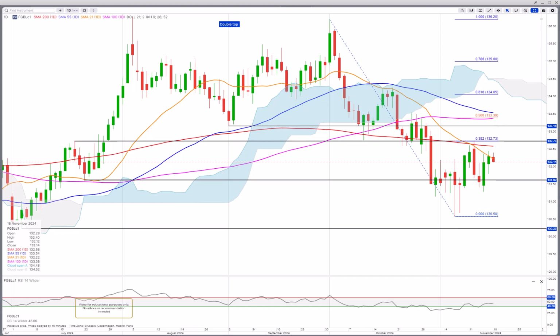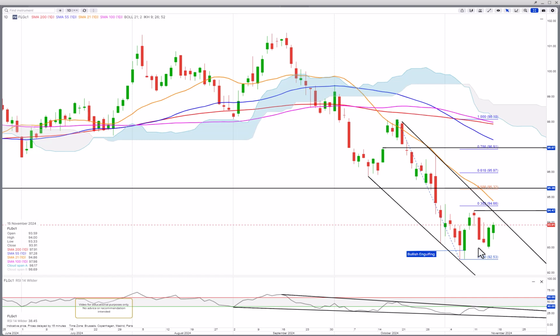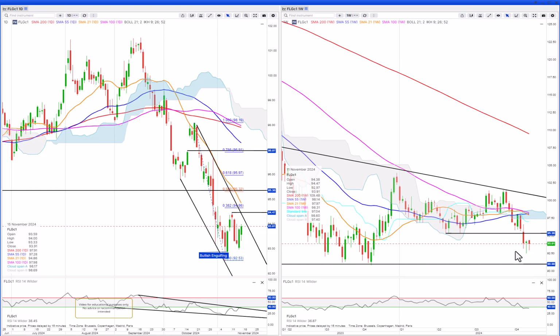And finally, the UK Gilts are still trying to bounce. The bottom reversal pattern is still in place. It can't really make up its mind here, but we had a bullish move Thursday, and Friday closed a little bit higher again. If it can get back above 94.47, then there's potential higher towards 95.30. Otherwise, it could try to take out the lows here. And still on the weekly, we can see we are in a bearish trend towards the 91 level.